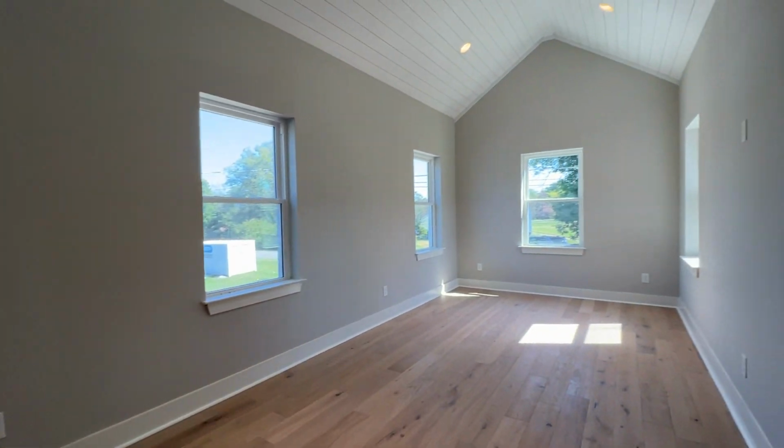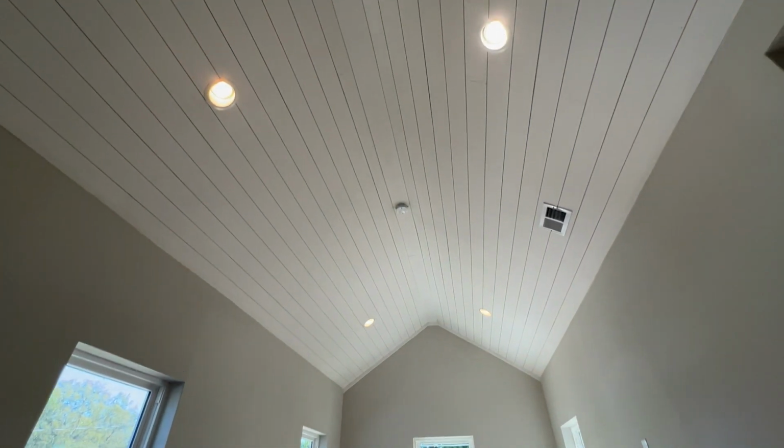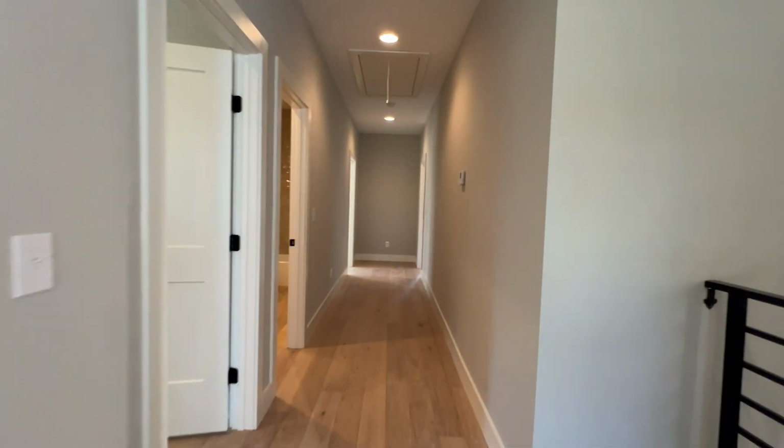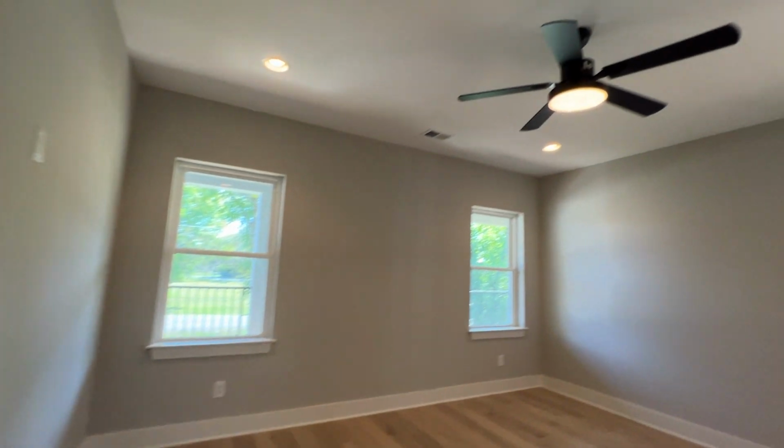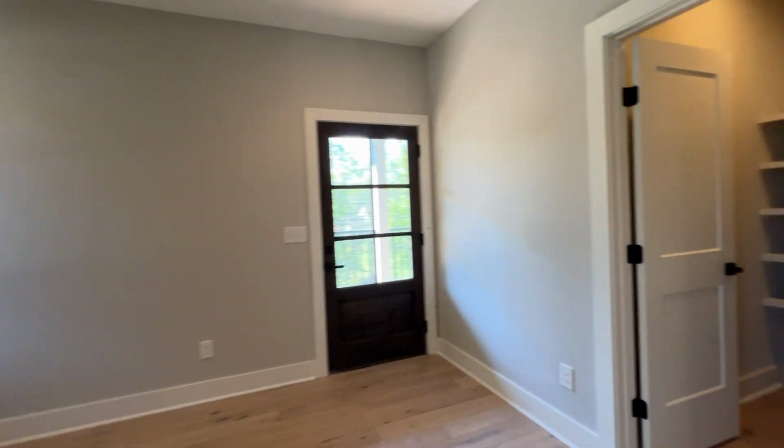That flex room I mentioned. Plenty of natural light, tongue and groove ceiling. This room has plenty of natural light and has the benefit of access to that balcony.